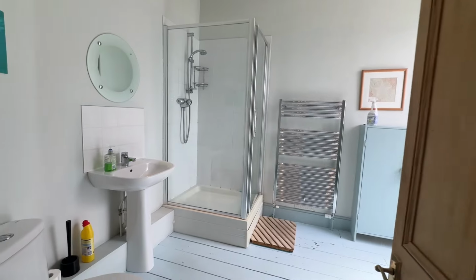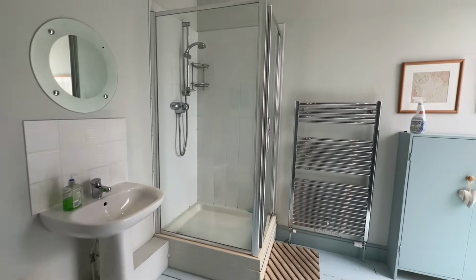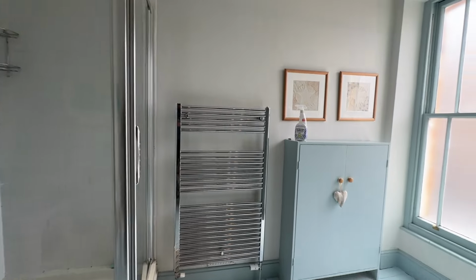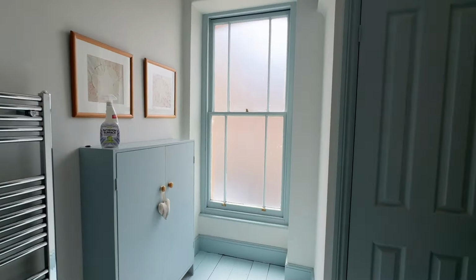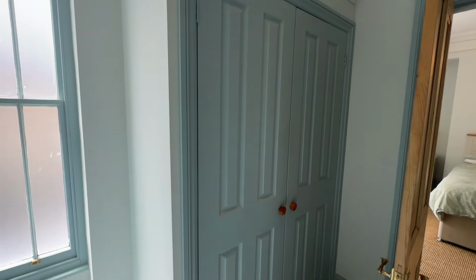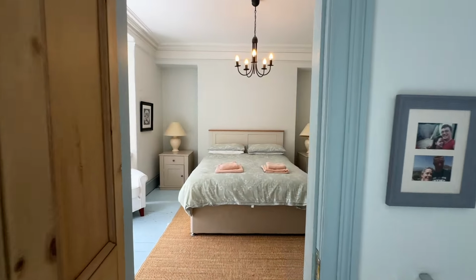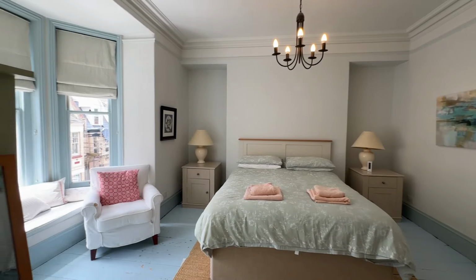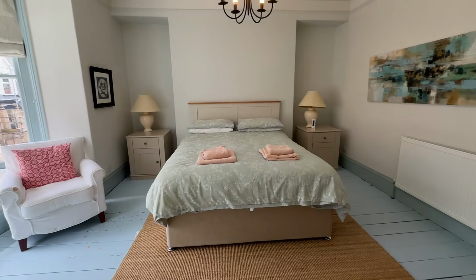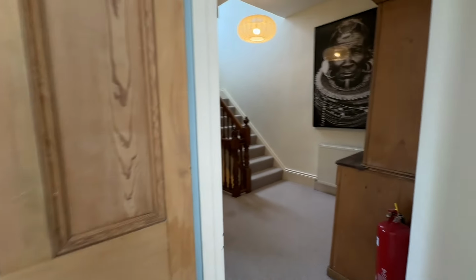Now this room's got its own ensuite shower room. Again, the flooring continues here, so toilet, hand basin, separate walk-in shower cubicle, and then we've got a heated towel rail and more storage. One thing that this house is not short of is storage. Plenty of cupboards and things fitted in, so it's very practical. And obviously with a large sized family home, you need the practicalities of storage and those sorts of things. So that's the first floor.